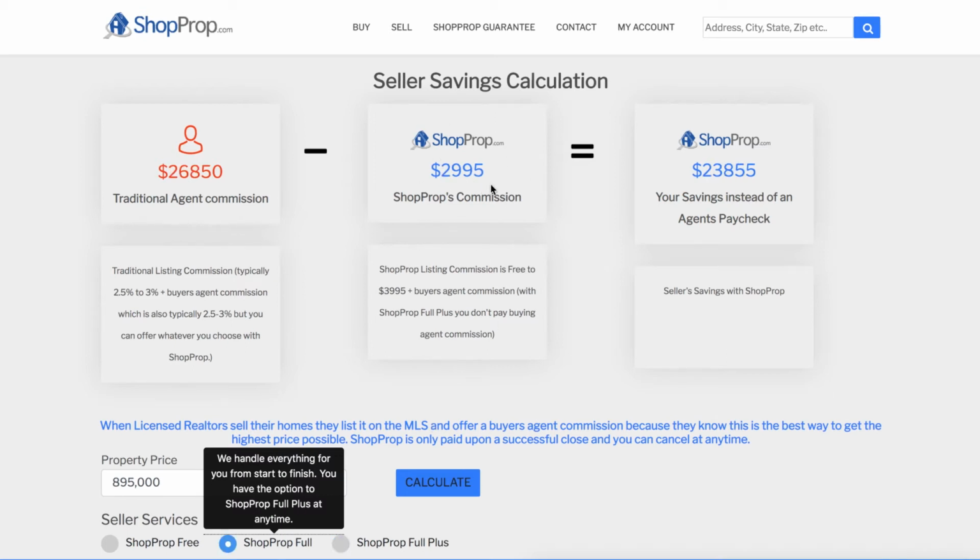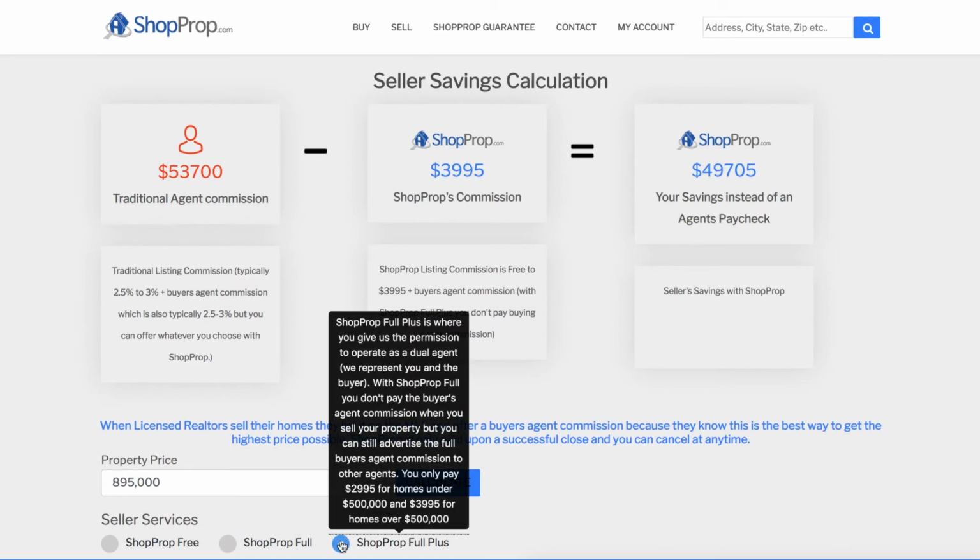And remember, the only way we get paid is when you have a successful close and you can cancel at any time. We don't lock our clients into contracts. If you're not happy with our service, you can go elsewhere. Although we've never found anybody that's been able to list their home with us and then sell with someone else at a higher price. That being said, so here's ShopProp savings. That's how ShopProp Full works.